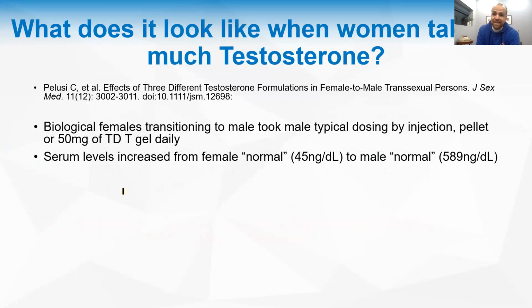Now, if you want to look at an example of what might happen when you give really big doses to females, looking in the literature for treatments related to transsexual individuals is actually very instructive. Okay, so here they're looking at female to male transitions.